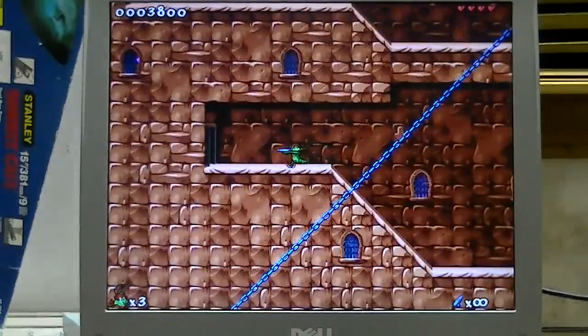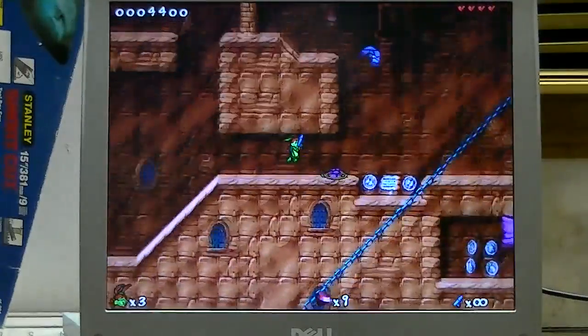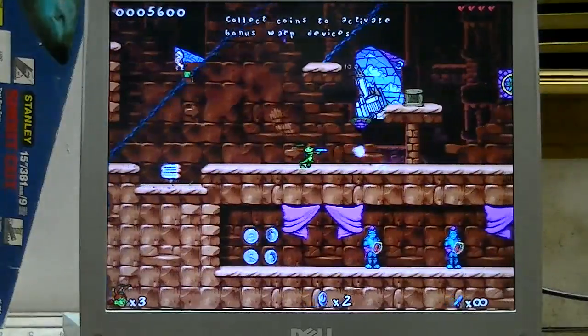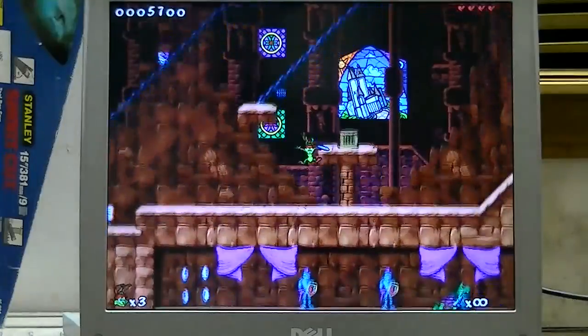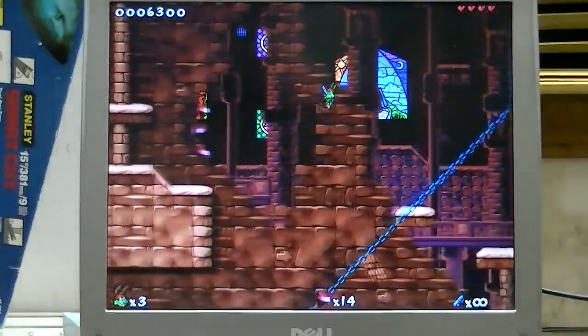I will admit, though, as nice as this game is, I do prefer the original Jazz Jackrabbit for DOS. This one's, I don't know, it's hard to explain.